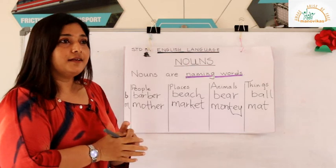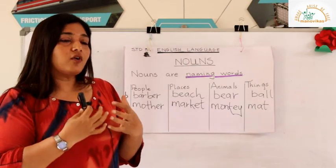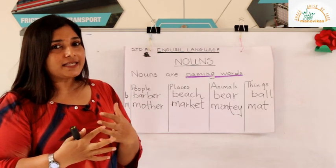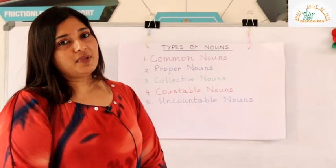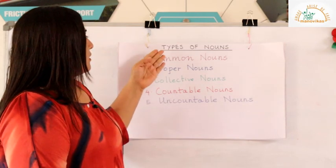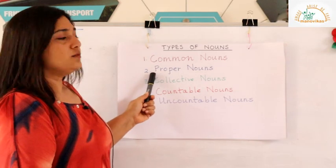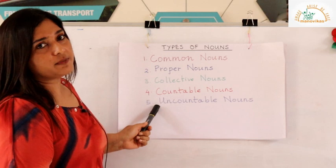Wasn't that fun? Now, what I want you to do is try to find naming words for each letter in the alphabet, because when you come back, we're going to play this game and see how good you are at naming words. So nouns are naming words. Now I'm going to teach you the different types of nouns. The different types of nouns are common nouns, proper nouns, collective nouns, countable nouns and uncountable nouns.